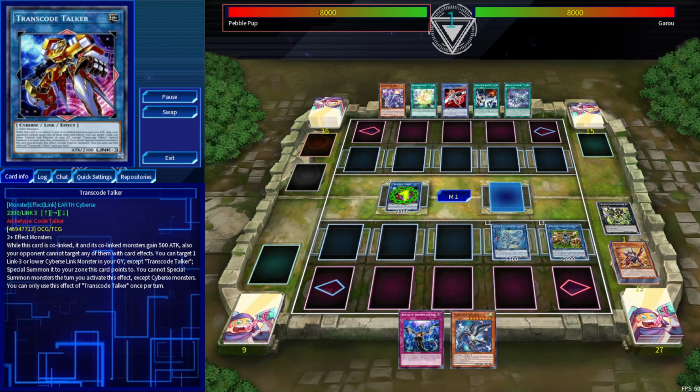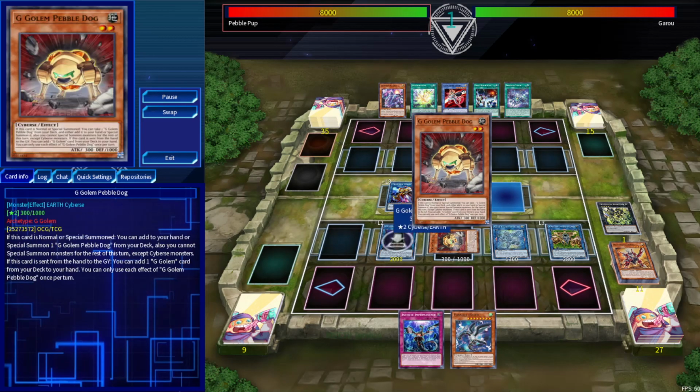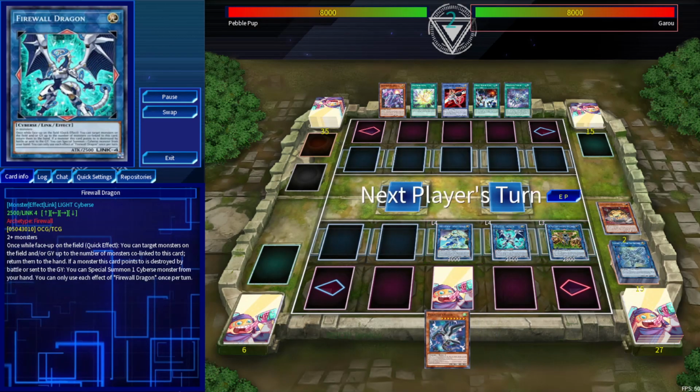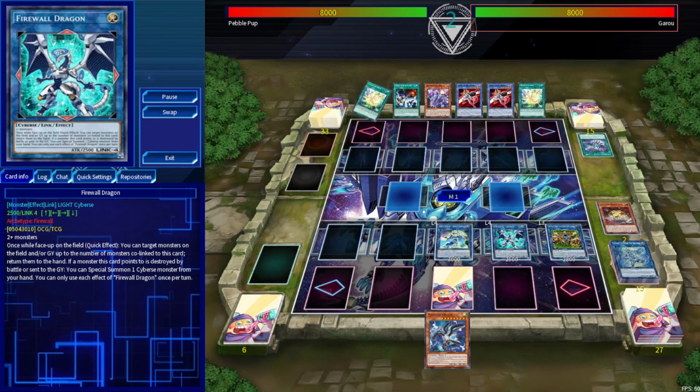We'll trigger the effect of the Invalid Dolmen, then the effect of the Transcode Talker, bring back the Stubborn Menhir, which still triggers it. We're going to go ahead and bring back this copy of Pebble Dog, and then we'll make a Linkuribo, a copy of Crusadia Astromax, and a copy of Firewall Dragon, co-linked to everything. We'll pass back to our opponent, who's going to begin with a Fafnir here.